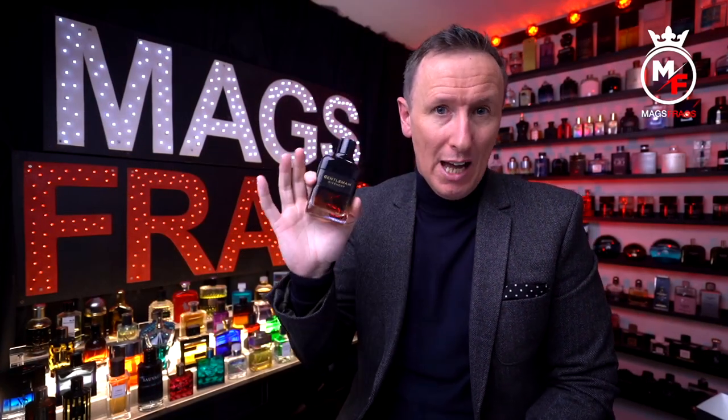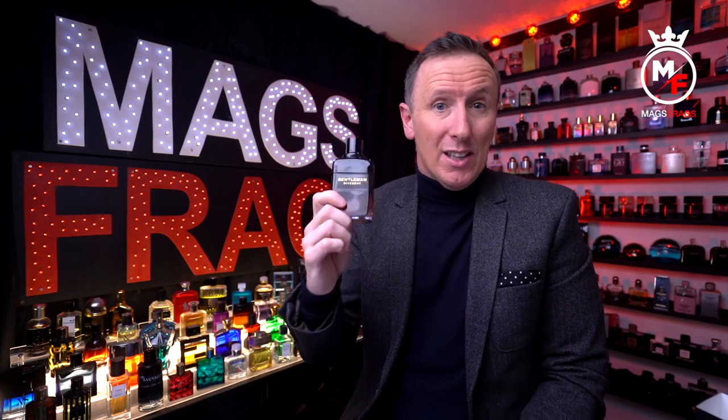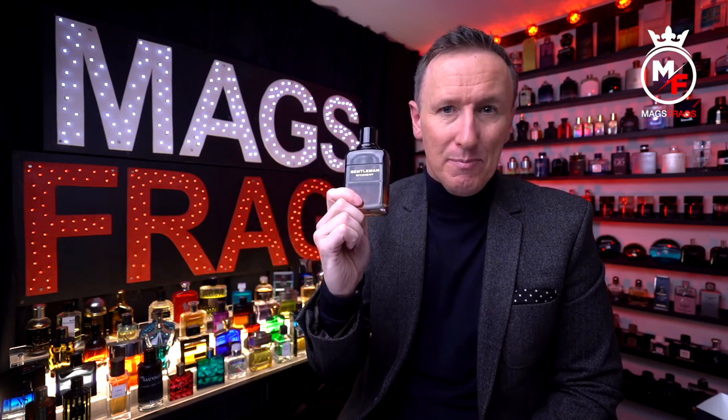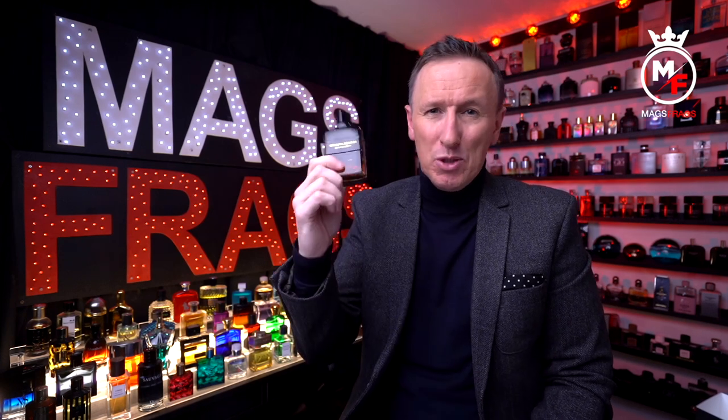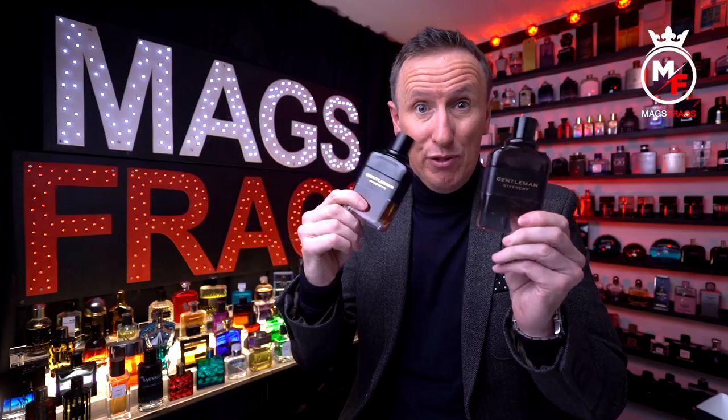It's an EDP concentration, and so far I'm impressed with how this one's performing. I bought this this morning at 9 a.m. and it's now 4 p.m., so I'm 7 hours in and I'm still getting really strong wafts from it when I move about. I don't think it's a scent that's going to fill a room, it's not obnoxious, but anyone who's within a few feet of you whilst you're walking by them are definitely going to notice it. I would say it definitely outperforms the last release, which was the Boisy Flanker.